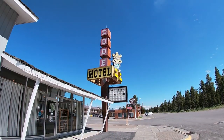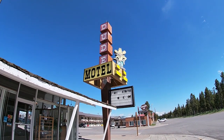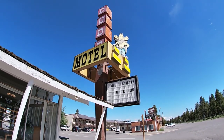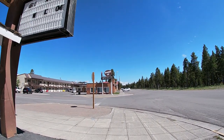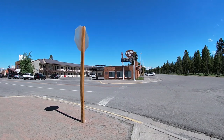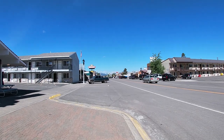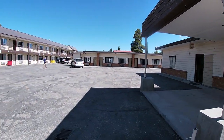We will see, but it's always neat to stop off at these places and just see what the town is like and what they have here. So let's keep checking things out. The thing that I do like about these towns is the great old signs. We have the Dude Motel, the Roundup Motel over here. And then down the streets, there's even more. Here's this hotel.